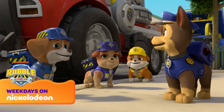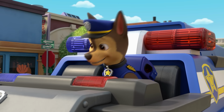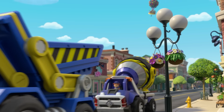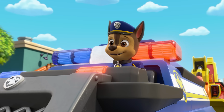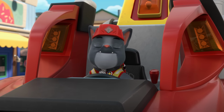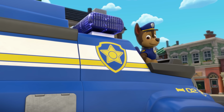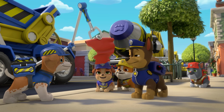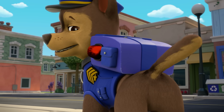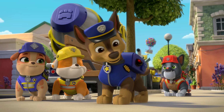We've got some more clues to sniff out. Detective Helper Pups, let's sniff out some more clues. What's that? I don't know, Wheeler, but something tells me it's another clue. How can you tell? I can just feel it deep in my tail. It's a detective thing. Chase is so cool. Yep, I know.